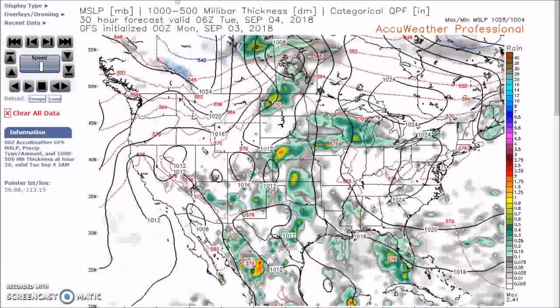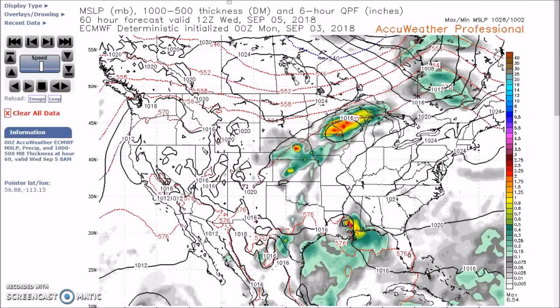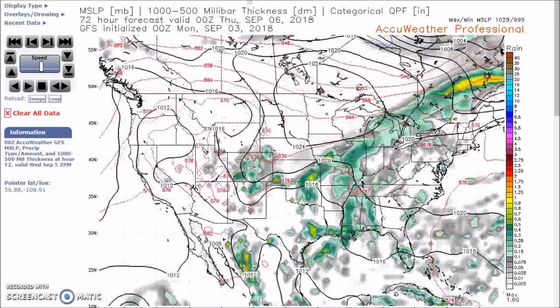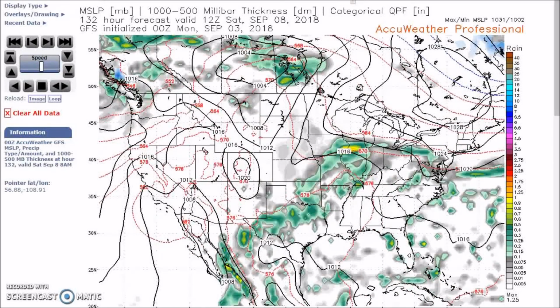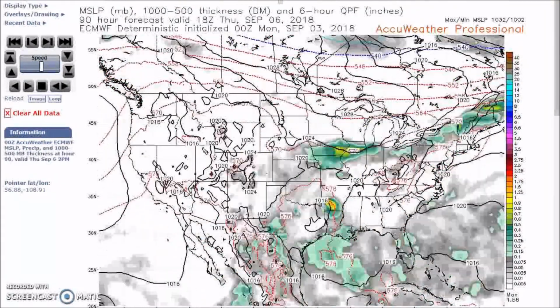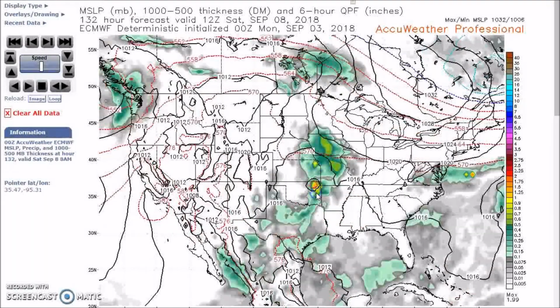And then we'll look at, this is the GFS. Here it is right here. And then we'll look at the European. You can see here's the rainfall, with the greatest amounts centered across Oklahoma. Okay, very warm and humid conditions over the east late this week will interact with a backdoor cold front that reaches the mid-Atlantic at the time. And before the front moves through, the greatest anomalies of 10 to 15 degrees are forecast from the Ohio Valley to the northeast.